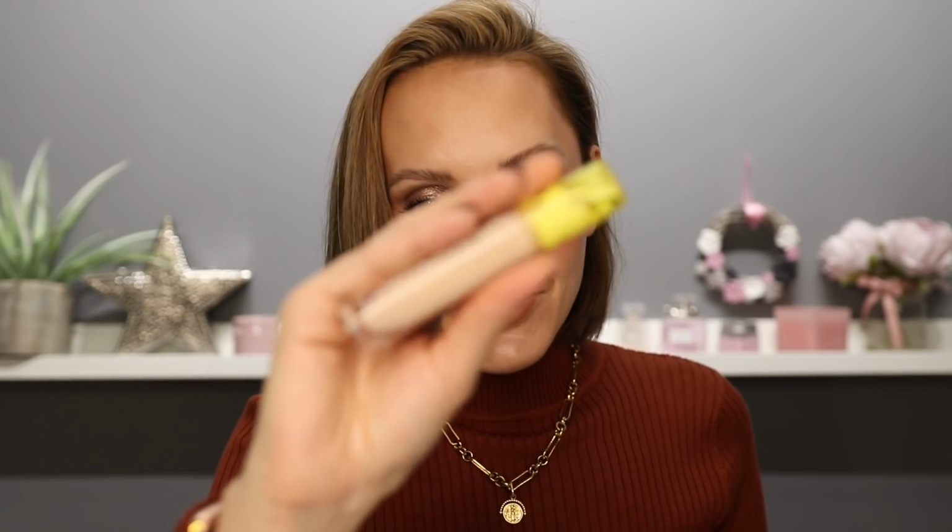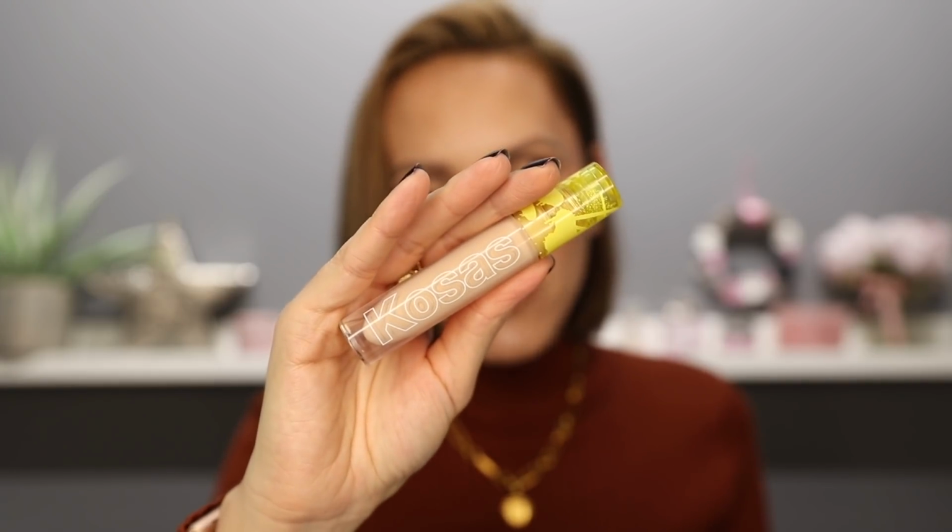If you cannot get your hands on this, however, and I'm sad that I will probably never be able to get my hands on it again, then I absolutely adore the Kosas Creamy Concealer. Is that what it's called? Kosas Revealer Concealer. Hang on. I am getting really old. I cannot read this small writing. The Kosas Revealer Super Creamy Plus Brightening Concealer. Wow. That is a mouthful.